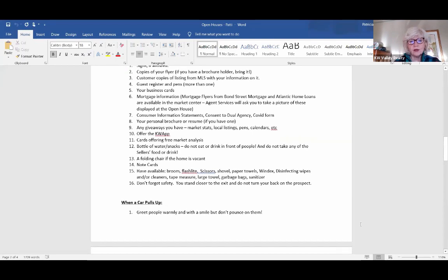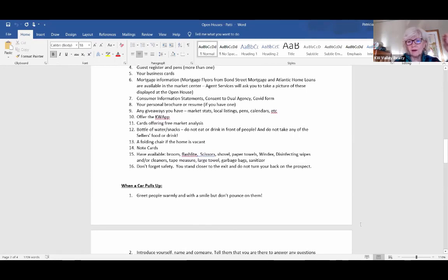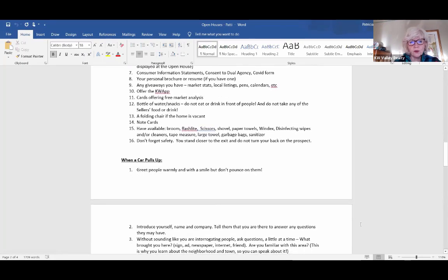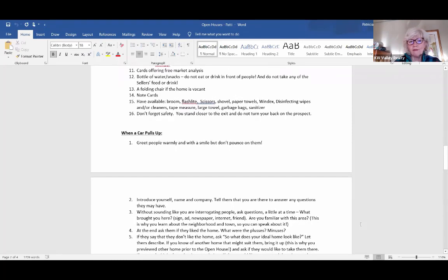Have your business cards and mortgage information. In your market center in the conference room, there should be some mortgage information. Take a flyer, run copies. You need to have the consumer information statement, consent to dual agency, and the COVID form. Personal brochures if you have them, any giveaways. Offer the KW app. You can have cards offering a free market analysis of their home.